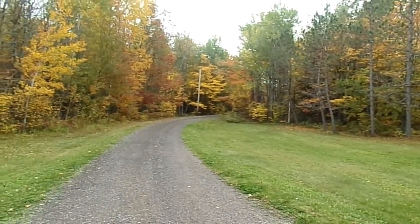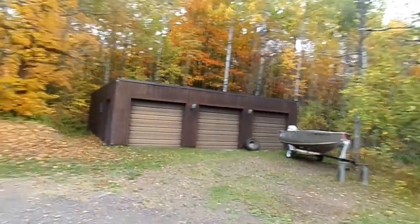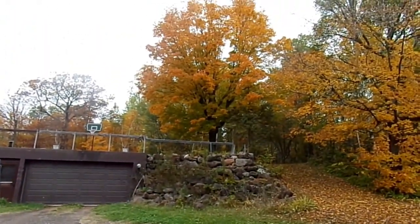You can see our driveway. Just keep on circling around. The detached garage. Up there, you can see that big tree.